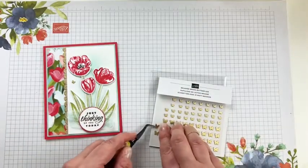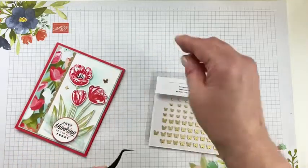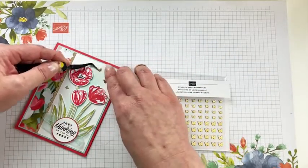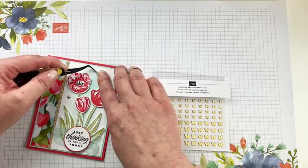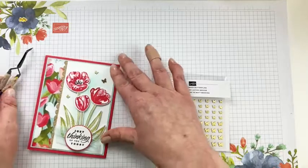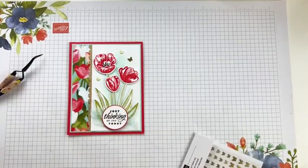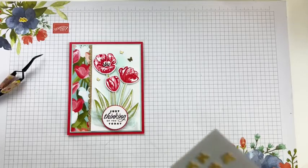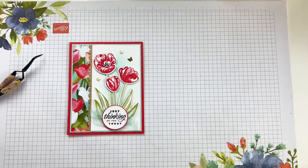So we're just going to do a bunch of butterflies hanging out by the flowers here. And, oh, come on, little guy. Just kind of pop them in there. And I always like to do embellishments in odd numbers. I find it's a little visually appealing to the eye. I cannot put them back in this envelope.